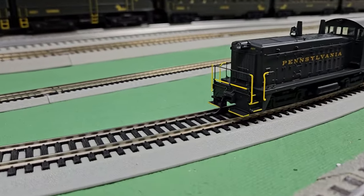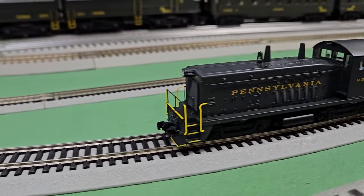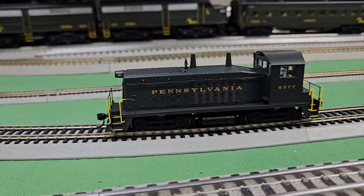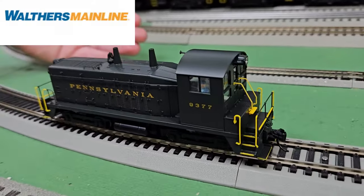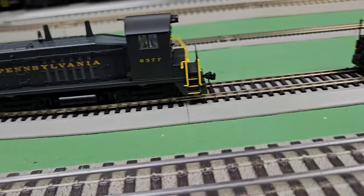Well, maybe we should just take a look at some of the engines, Engineer Hall. So why don't we divert our camera downward so we can take a look at what we have. Now, these are all locomotives that we have looked at on our show in the past, but maybe you missed them the first time. So let's go over them. From Walthers here, I have an SW7 switcher. Really neat looking diesel locomotive here. And of course, Pennsylvania Railroad.